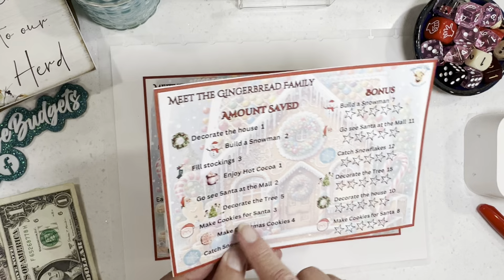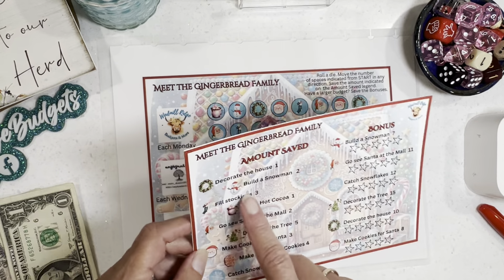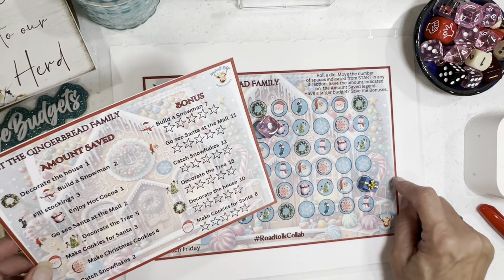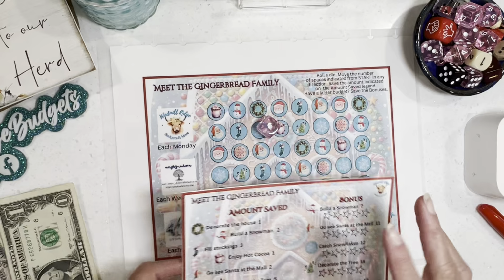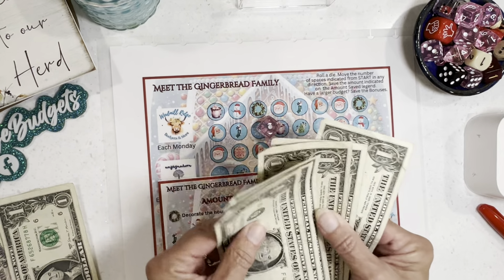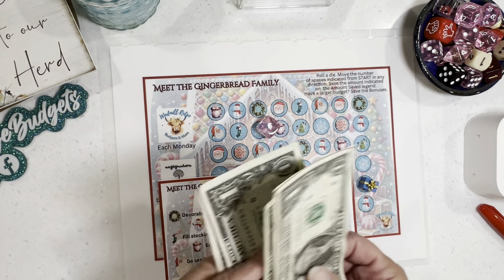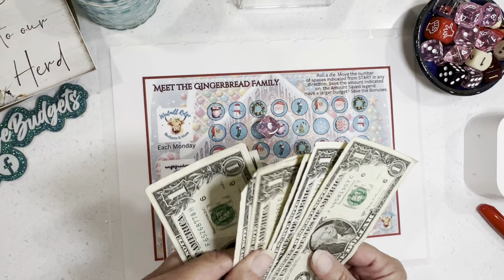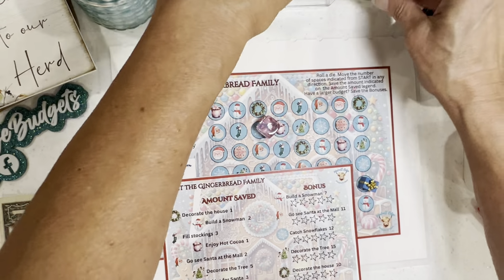Another cookie. 3. Hold on. 2. Hold on. Cookie. That's right. 3 and 2 is 5. 1, 2, 3, 4, 5. I know I'm going to get kind of discombobulated here. 1, 2, 3, 4, 5, and 5 is 10. Hold on.